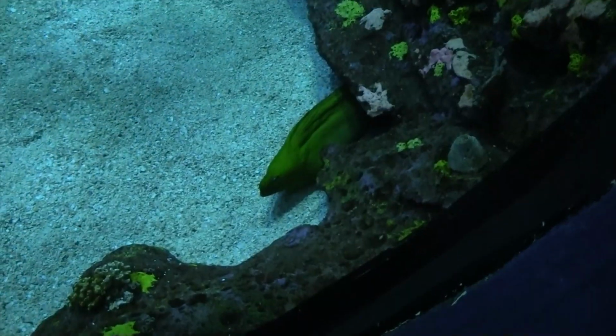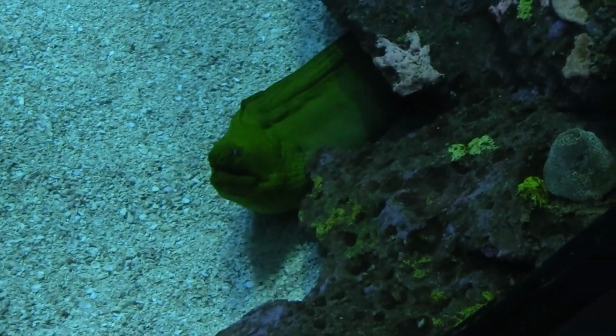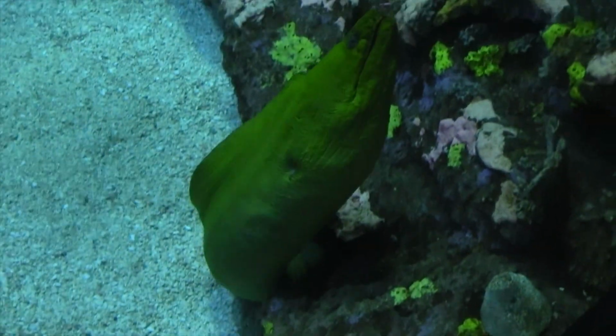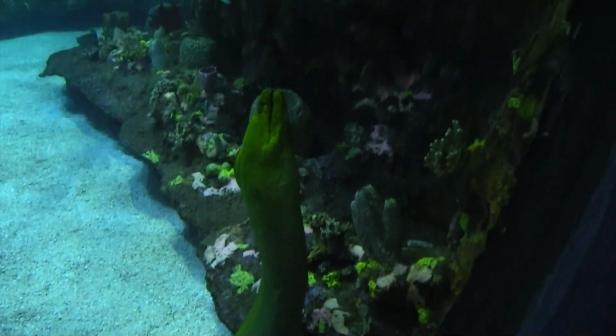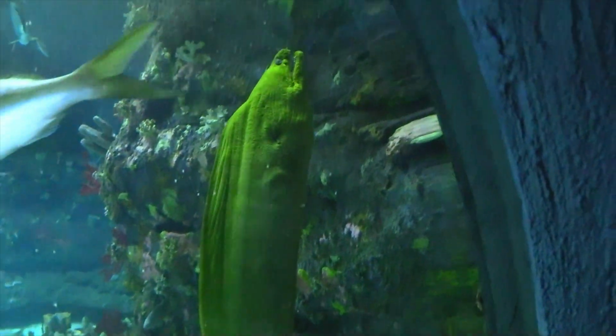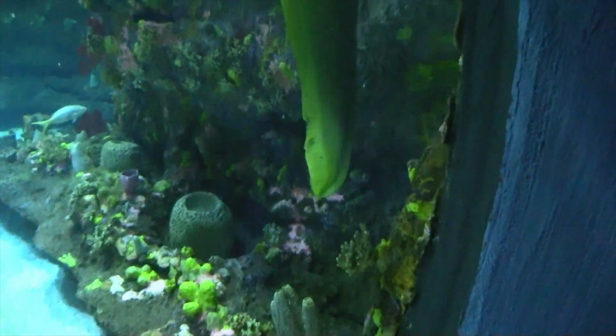Alright, so I'm going down the stairs now. Oh my goodness, there is the eel. Usually I don't get to see the eels, especially green eels. Oh, there we go. Oh, very nice. Oh my goodness, that is nice. Eel came outside to say hello.